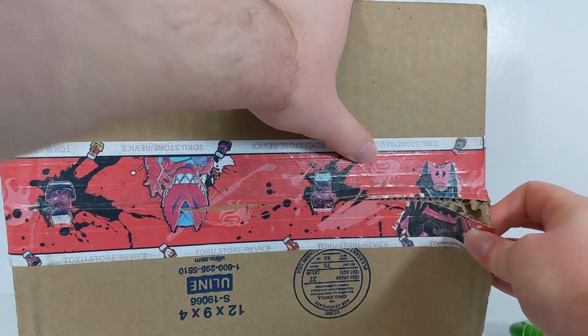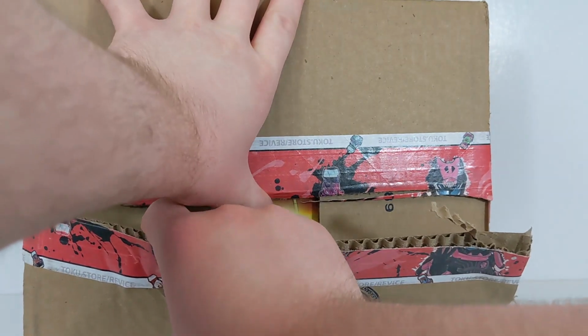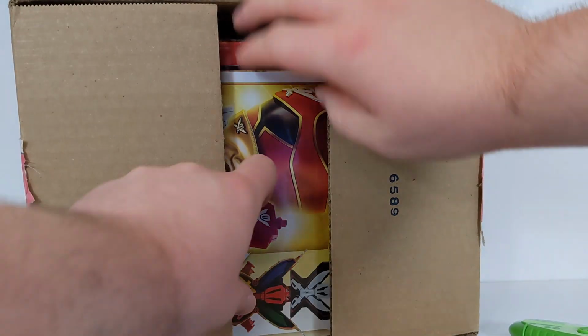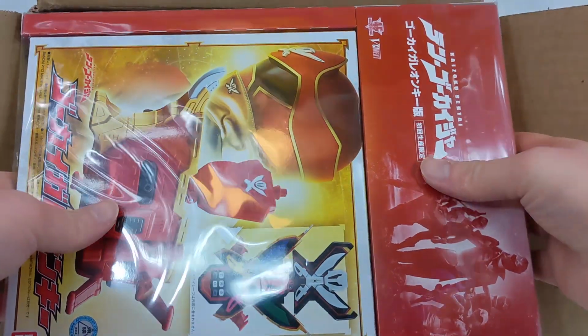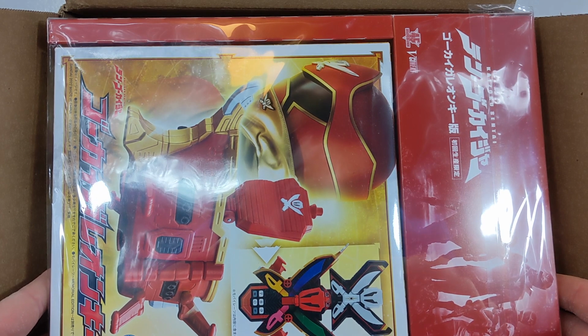So, okay, we're in now. Ta-da! There it is. You see it? Okay. So this was exclusive. Oh, it's so big. Oh, it's so pretty. So this was exclusive to either the DVD or Blu-ray release of 10 Gokaiger.